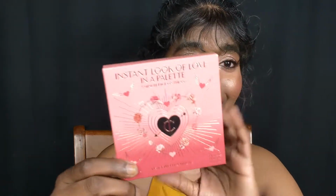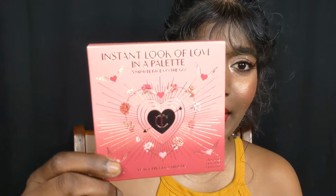Today we're looking at a beautiful brand new face palette from Charlotte Tilbury. This is called Instant Look of Love in a Palette. I believe these are just called Instant Look in a Palette, but the theme here is love, hearts, and maybe this was meant for Valentine's Day and it was launched later. It was pushed back maybe, because it looks very much like a Valentine's Day launch. Look at all the hearts flying everywhere, and there's an arrow and everything.